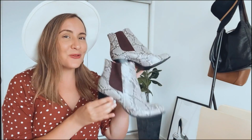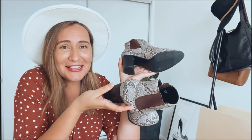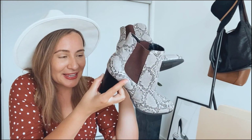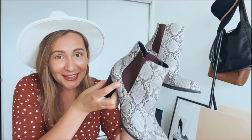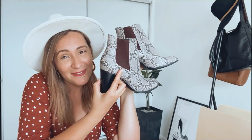We're gonna get a little wild with some snake print boots. These are from Kmart. They're snake print and I just died when I saw them because they're so unique. They're so quirky. They're great to style a basic everyday outfit and snake print is kind of trending. So had to have them.